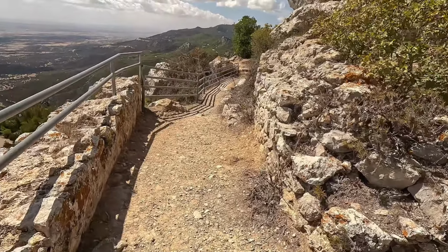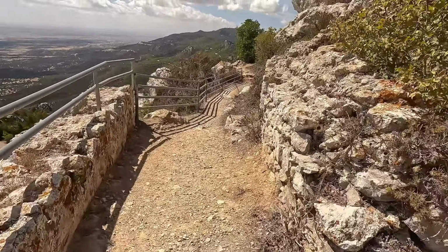We've walked up onto a walkway around the southern edge of the castle complex, and now you can see the mountains there heading westwards, and a fantastic view of the Mesaoria plain. As we pan round and I look down, you can see the windy road we took as we came up here. This perimeter walkway continues westwards.